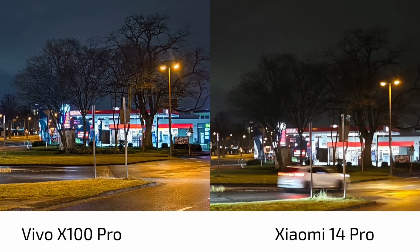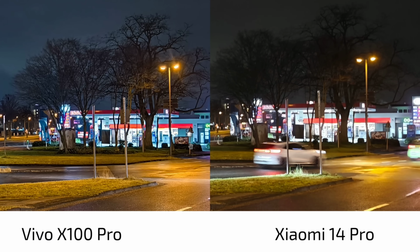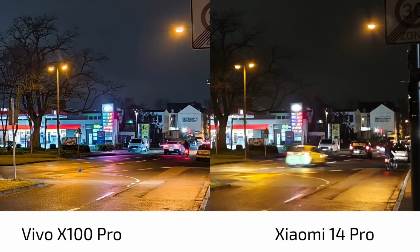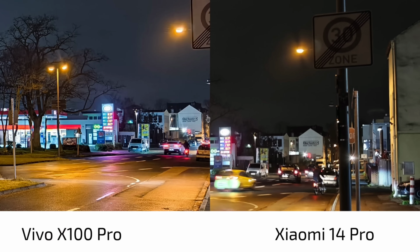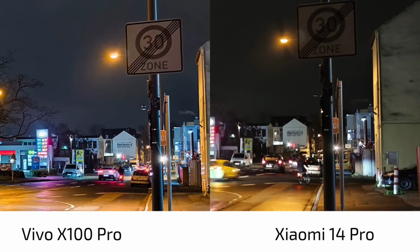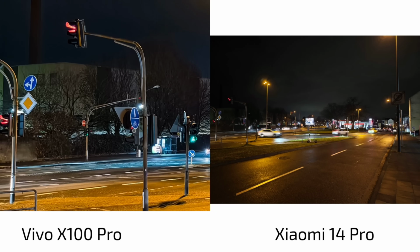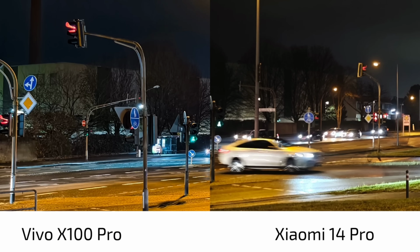If you go to 100%, we can clearly see that we have a lot more sharpened up details, a lot more reconstructed details here on the Vivo X100 Pro, but also in general a sharper image, more details for sure. Look at the fuel station there, look at the prices there. Look at the noise, especially here with this sign, for example, and all the other things there in the background as well. Everything a little bit sharper and more detailed on the Vivo X100 Pro, and it's reconstructing stuff clearly.